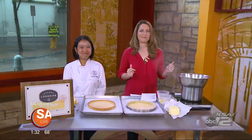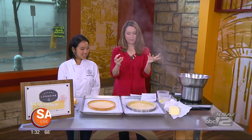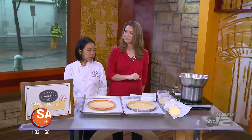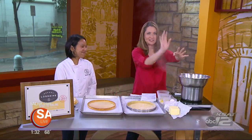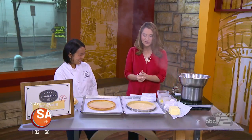We're singing about sugar. We've got Bakery Lorraine here, and Chef Ann Ng is going to show us how they make their thoughtfully detailed pastries. And what are we going to be making today? So today we're making our lemon tart. Oh, it smells lemony already, and we've got the steam going. Look, it's a facial over here. All right, so how do we start?